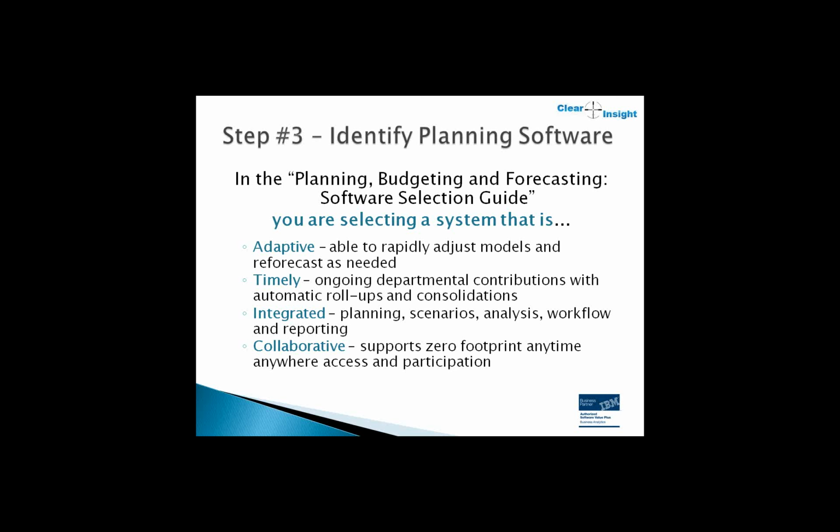Not only can it support the planning and getting the numbers into the system, but also support scenarios, so I can build multiple scenarios of what my future might look like. Does the system allow you to do analysis of the numbers, to report on it? Does it allow you to do workflows so that as numbers are brought into the system and move up the echelon chain in the organization, it supports that? And ultimately, does it allow for reporting and analysis of the numbers? If you have to move data from one system to another, you lose efficiency.